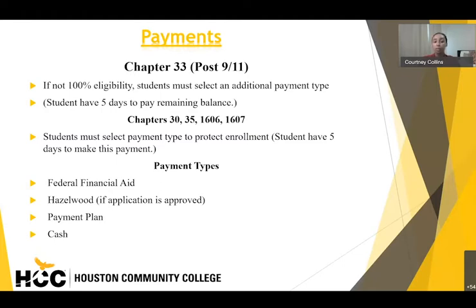So Hazelwood, students who are using Chapter 35 maybe, they can also use Hazelwood if they are eligible. So Hazelwood is a waiver, so that can be considered a payment type. Also, you are free to submit a payment plan. Just note there is a small fee to submitting a payment plan, and that fee is responsible by the student. I believe it's like $30, but don't quote me on that.